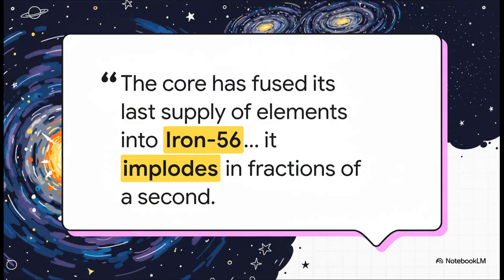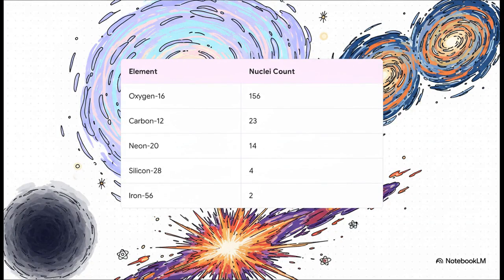And this is how it all ends. For millions of years, the star has been a factory, fusing lighter elements into heavier ones. But then it creates iron-56. For a star this big, iron is a total dead end. It's so stable you can't get any energy out of it. The star's engine just shuts off. And in less than a second, the whole core collapses on itself. That collapse triggers one of the most violent events in the universe, a Type II supernova.